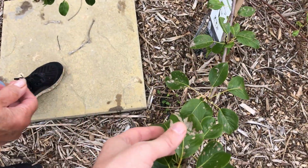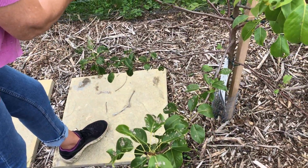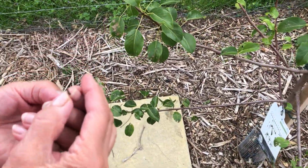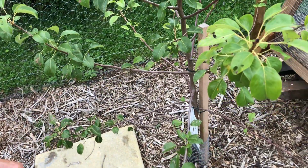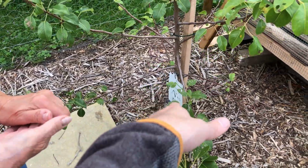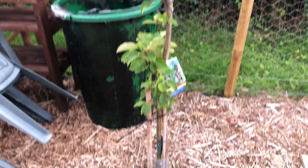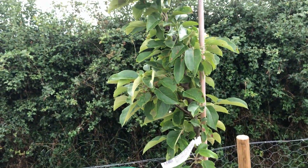Yeah, this is the thing. You come up here and you always notice something different. There's always something. Oh, that's like a little beetle-y thing. Look. Okay, we'll have to look that up in a bit. We did put some oily type stuff on them to stop the ants crawling up. That's worked. This tree here, nothing on it.